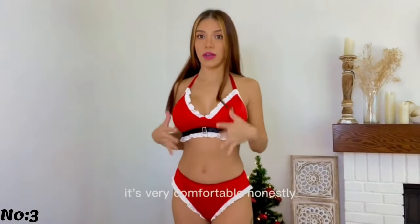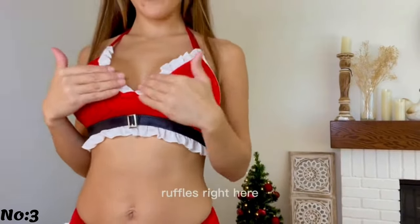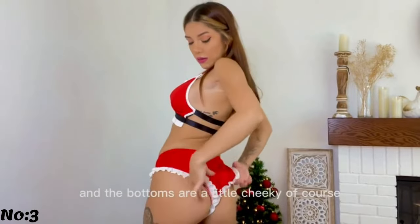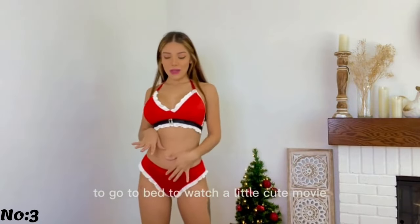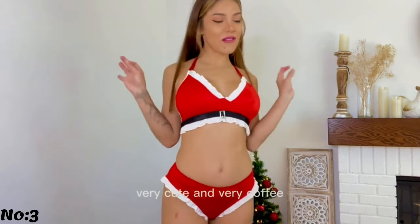It's very comfortable, honestly. And then it has these cute little white ruffles right here, here, and the bottom to match. And the bottoms are a little cheeky, of course, but this is for sure something you could wear to go to bed, to watch a little cute movie, have some hot cocoa on the couch. Very cute and very comfy.